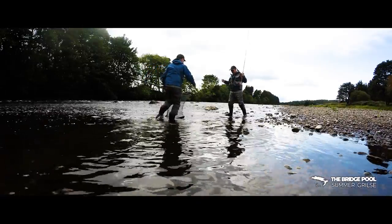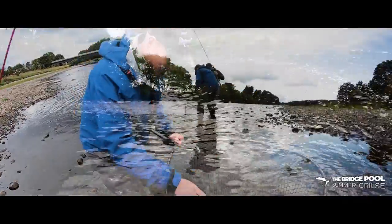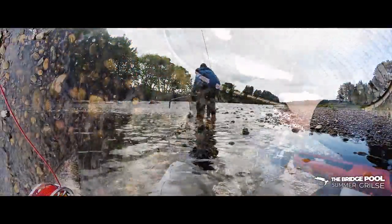I think if I'm honest, I'd pick a few patterns before the stoat's tail. It must be one of the simplest flies around. It's a super effective pattern. I always have them in various sizes in my box.